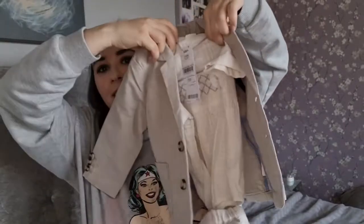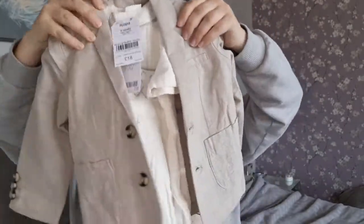Is that not just adorable? So this will go over the romper like this, and I'm not doing the best job of showing you, but basically that is going to be his little second suit, and they were both from Next. They were both £18, so £18 for the little romper and shorts, and then £18 for the jacket, which I think is pretty reasonable. So that is his second outfit for his christening.